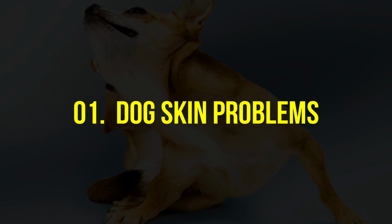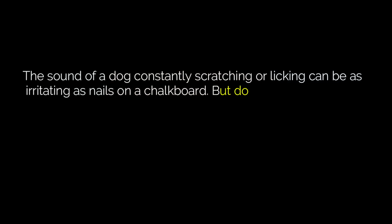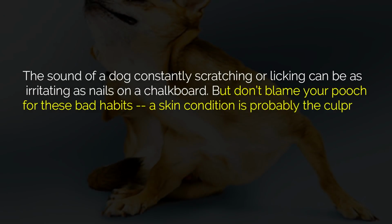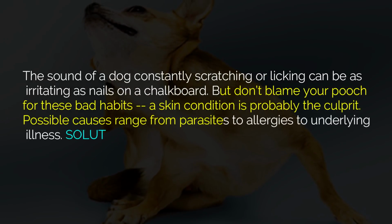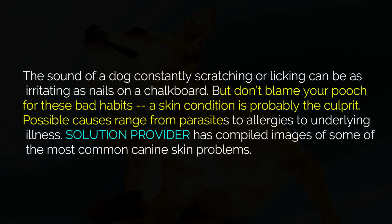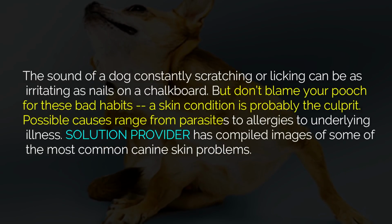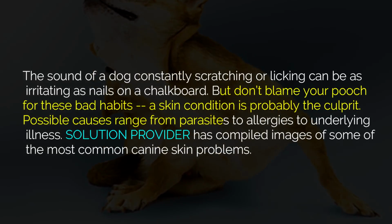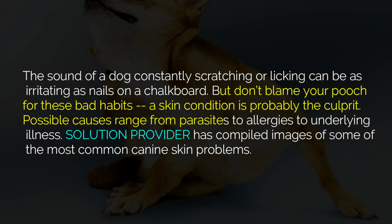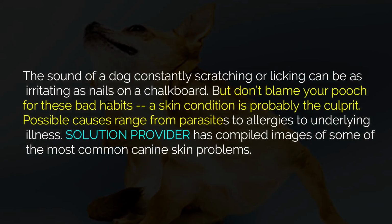1. Dog skin problems. The sound of a dog constantly scratching or licking can be as irritating as nails on a chalkboard. But don't blame your pooch for these bad habits. A skin condition is probably the culprit. Possible causes range from parasites to allergies to underlying illness. Solution Provider has compiled images of some of the most common canine skin problems.